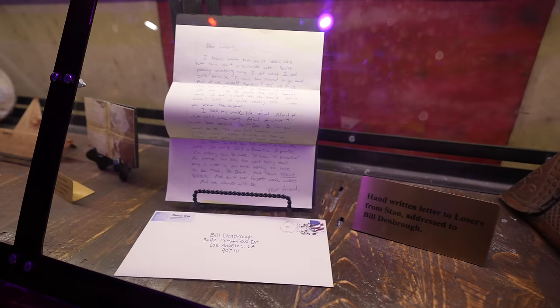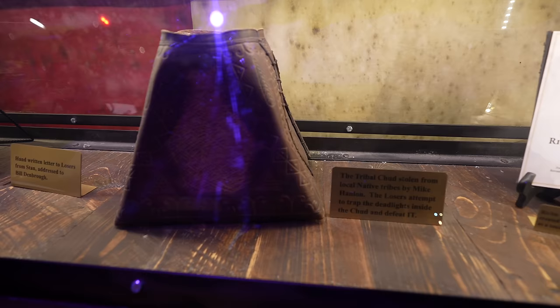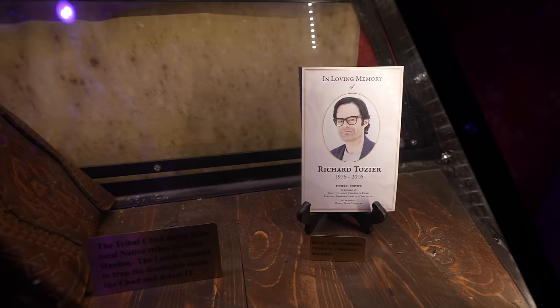The tribal Chüd stolen from local native tribes by Mike Hanlon. The Losers attempt to trap the deadlights inside the Chüd and defeat it. And then right over here, Richie. All right, that's cool. This is all on display. You just have to come and do the escape room.